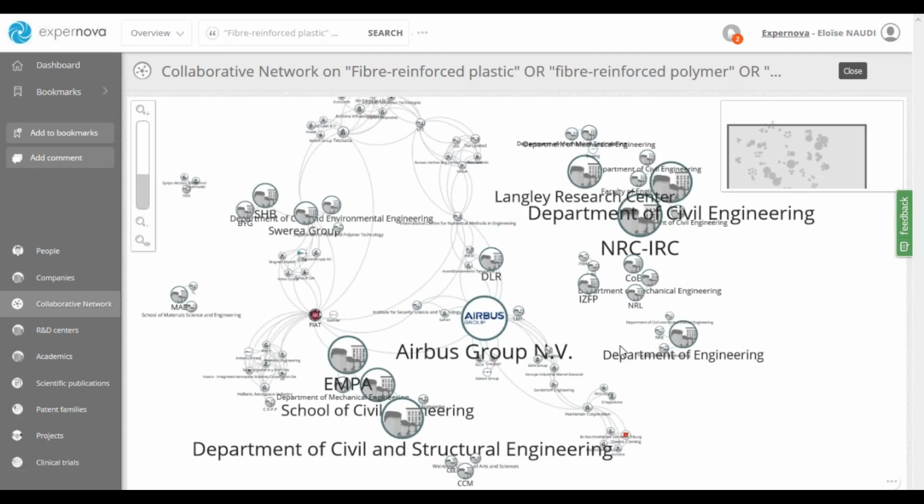So this graph gives you an overview of the network of collaboration of the main actors working on fiber reinforced polymer. It allows you to quickly identify the main actors who have expertise on the subject, and you can also view their collaboration on the subject. Now let's go back to the list of organizations.